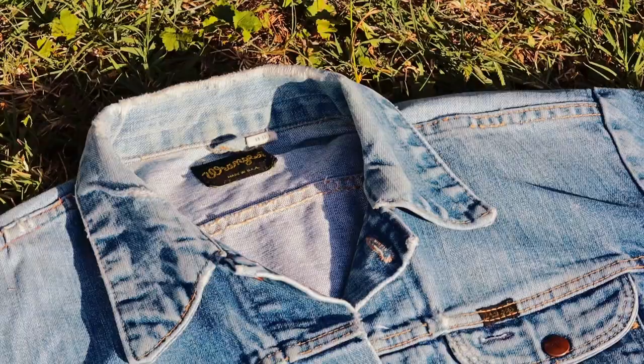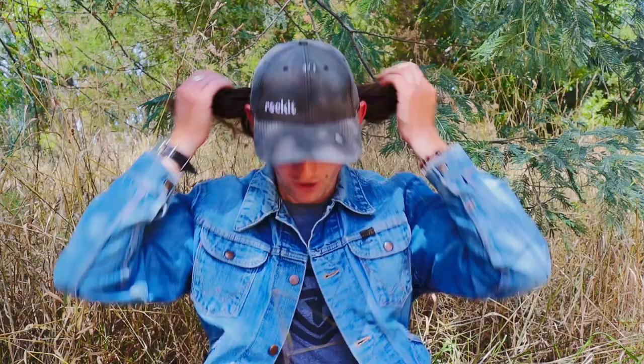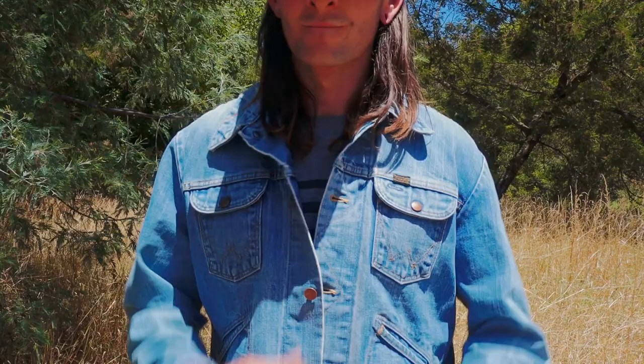So the Wrangler 126 has a very big collar compared to, say, a Levi's jacket, which does look a little bit old-fashioned, but for me, I've got kind of long hair and my hair usually just sits on my collar anyway, so it doesn't bother me. It looks kind of old school, but I like it. I think it's a cool look.